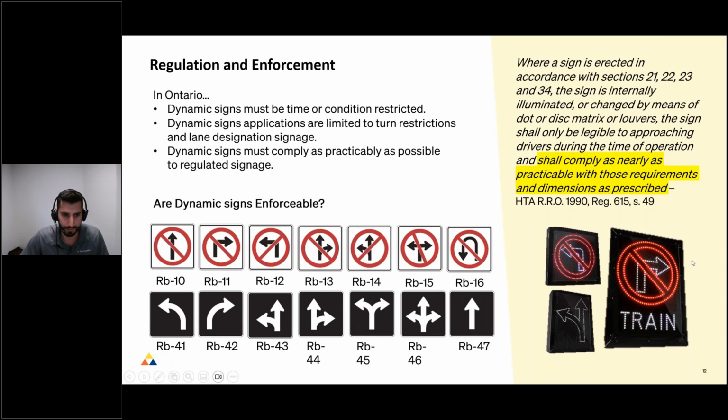Finally, the last point is that according to the way the regulation is written, it states that the image and legend of the dynamic sign must bear the same dimensions and legend as the static sign as practically as possible. So the way the regulation is written, it not only limits the applications that we can use with dynamic signage, but it also calls into question what qualifies as a dynamic sign. If a dynamic sign must bear the same design and dimensions as a regulatory sign, do our current fixed LED dynamic sign technologies satisfy this requirement? One could argue that this LED blankout sign does not bear the same design, color, or dimensions as a regulatory sign, and is therefore not enforceable under our Highway Traffic Act.